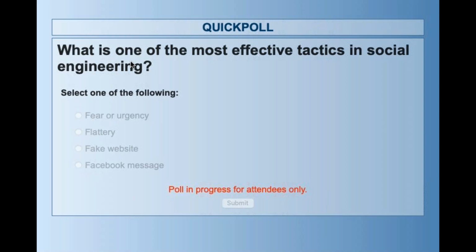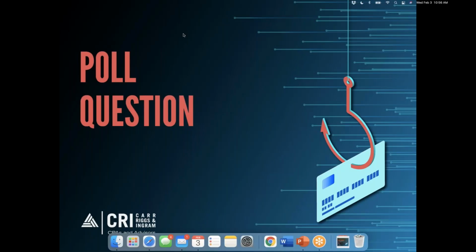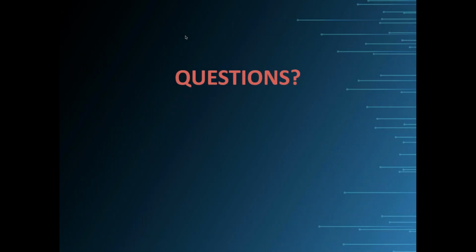Okay, looks like we got about everybody in. Share our results. And 94% said fear or urgency. It's very good. Yeah, absolutely.